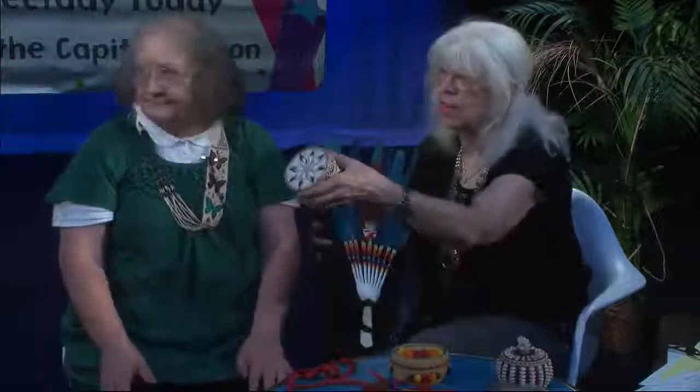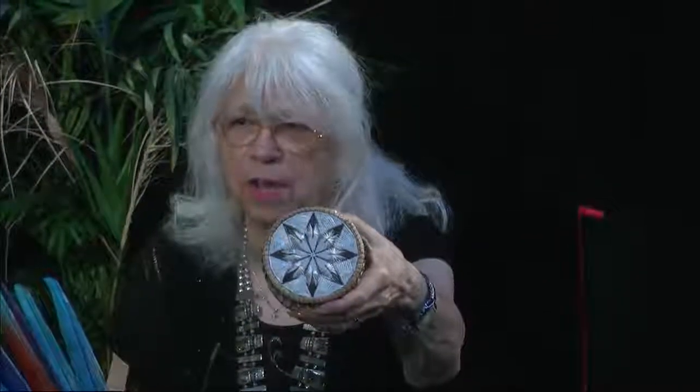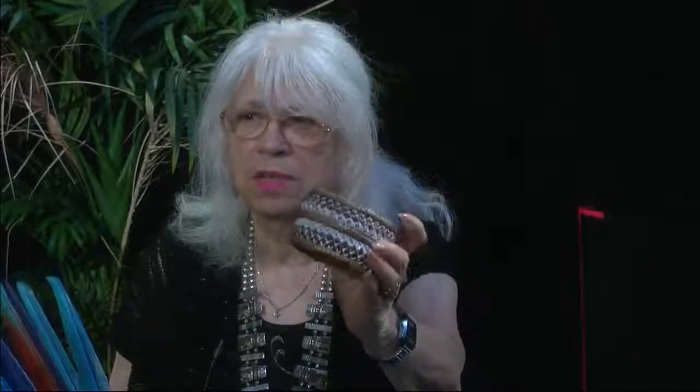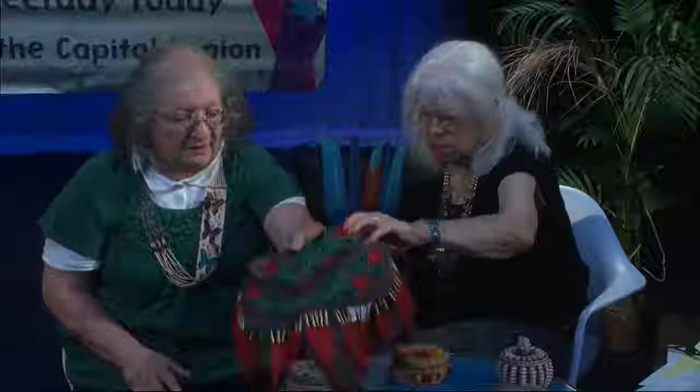So these are the quills over here. Can you get that? Bring that in maybe a little bit. Yeah, there it is. Take a look at that. Those are layer upon layer of porcupine. And I'm going to tip it sideways so you can see the side as well. That's just an amazing piece. It's gorgeous. Most of the pieces in the collection are chosen for the detail and the perfection of alignment.